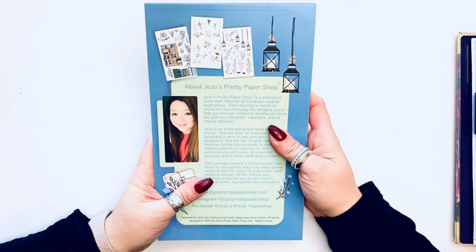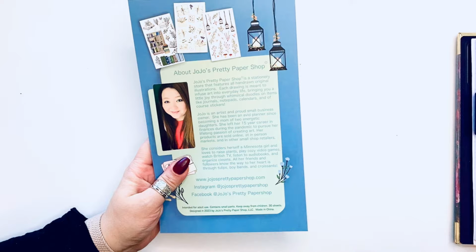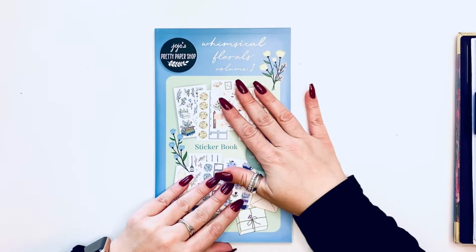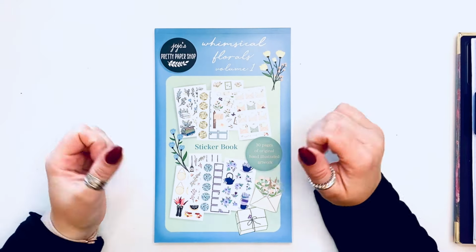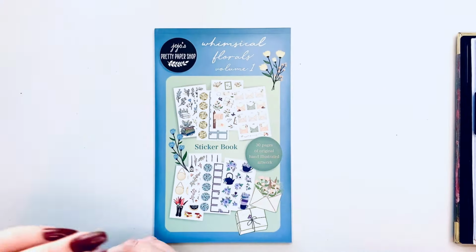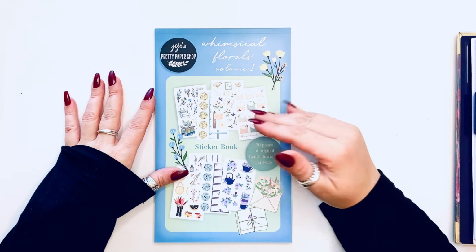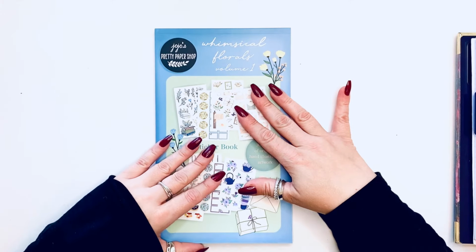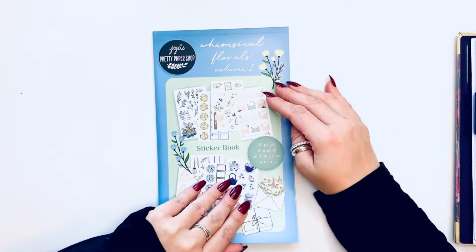This is Jojo, in case you never met her. She is adorable, and she's such a sweet human being that if you have never talked to her, please do so. She's so personable. So, Whimsical Florals Volume 1. This is from Jojo's Pretty Paper Shop. Absolutely stunning. Again, hand illustrated. I can't wait to share. Okay.